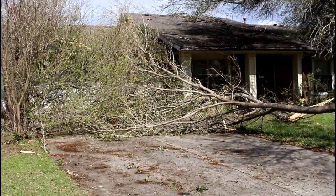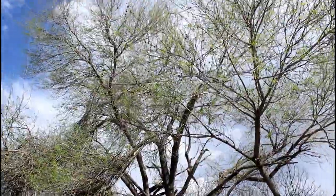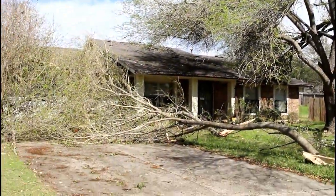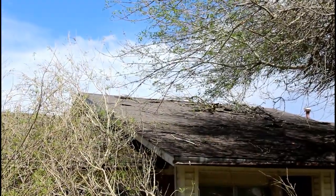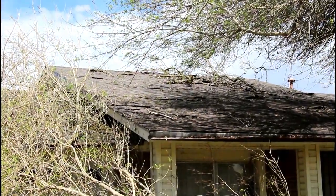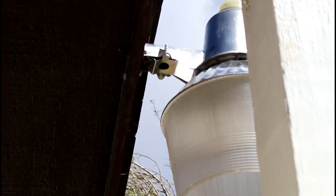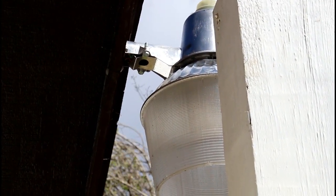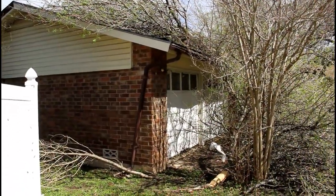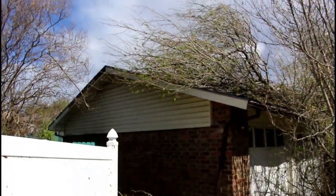And here is the neighbor's yard. Tree completely torn to shreds, branches everywhere, and the roof, shingles, really bad condition. And here you can see that this light is missing its wires too. The wires just flew away with the beams and the actual roof of the carport. And here's another look at my neighbor's yard. Trees, branches, debris, just everywhere.